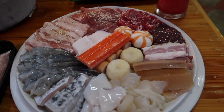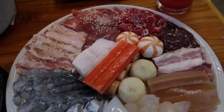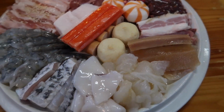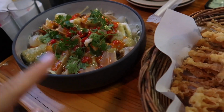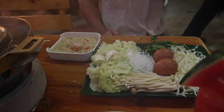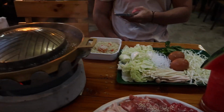Alright, so we have a bunch of different types of meat. We have the pork, beef, some shrimp, and there's a cheese tobiko fishball. And also we ordered some side dishes. This one is a shrimp with a Thai salad and vegetable, and I'm excited to try their noodles. Basically it's egg yolk, and then you just mix it with the noodles. Yay!